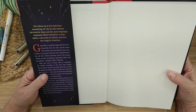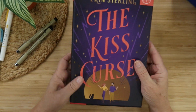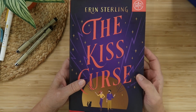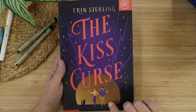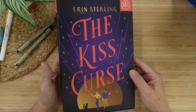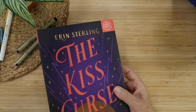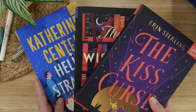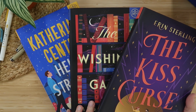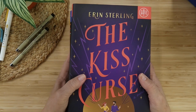It said a follow-up, not necessarily a sequel. So it follows just the same people doing some more things and all this witchery fun. And it's a romance and all of this good stuff. So I'm looking forward to this. Look at this cover. Isn't it gorgeous? I love looking at cover art. So these are the 3 books from my Book of the Month. Check it out. Very excited. And I need to read all of them. So we will work on that.